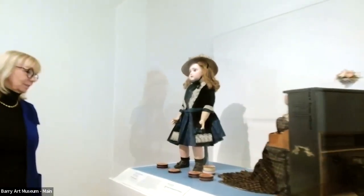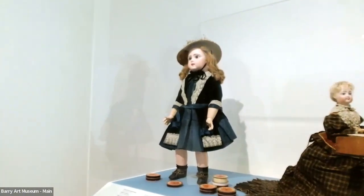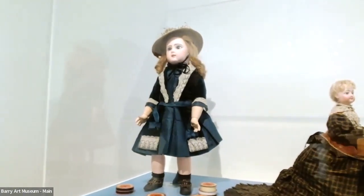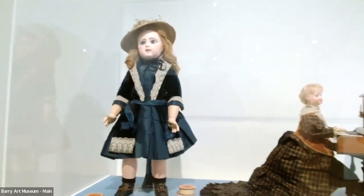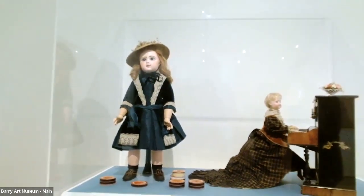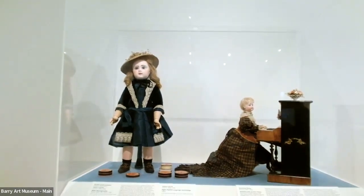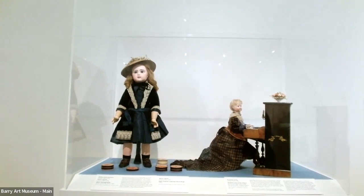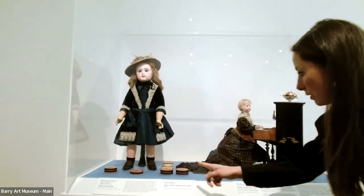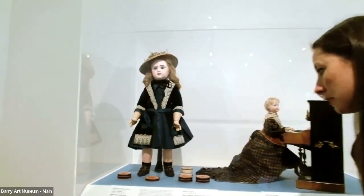So we do have a Bebe phonograph in the collection, and here she is. So this piece is from the 1890s, and in addition to the doll herself, we also have some examples of the types of recordings that you would have been able to play on the doll. They were often marketed in different languages to, again, appeal to different audiences, emphasizing the global nature of the Bebe.